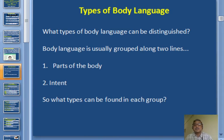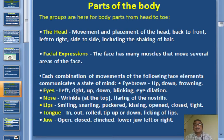Types of body language. What types of body language can be distinguished, differentiated? How do we differentiate body language? Body language is usually grouped along two lines. Number one, parts of the body. Number two, intent. Intent means purpose or intentionally. So what types can be found in each group? See next slide, parts of the body. The groups are here for body parts from head to toe. Yes, body parts are grouped from head to toe.